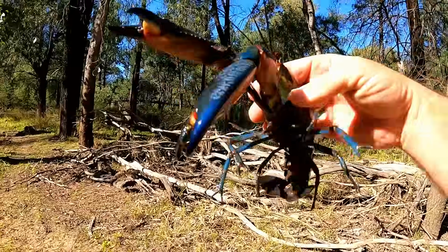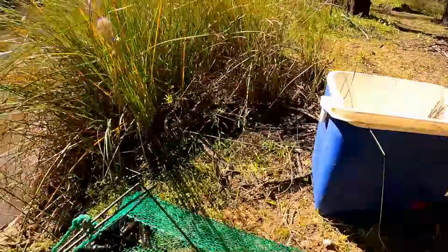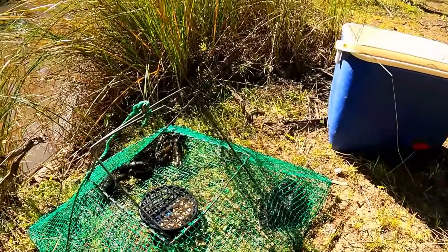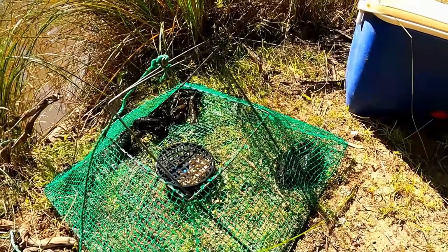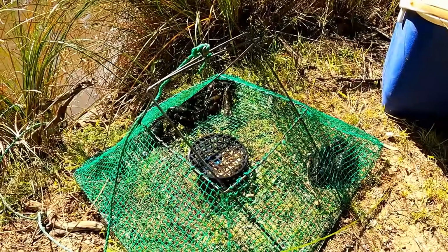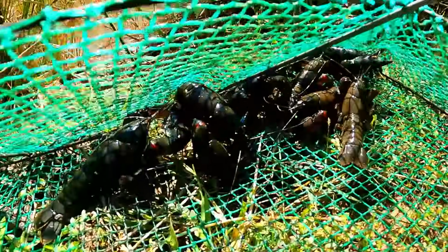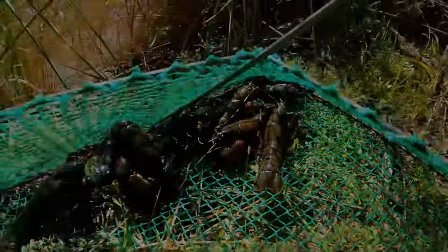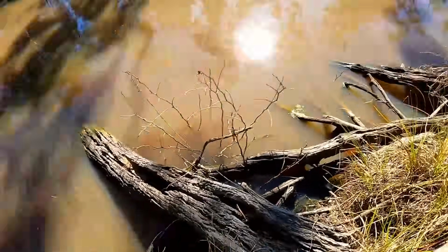And he is an absolute ripper. Gonna be full of meat too. I haven't had any in a while, so I think I'll probably just keep all those. I'll double check for eggs, but I really seriously doubt whether anything's gonna have eggs this time of year. Beauties. Trap number 3, which is the last trap for this particular hole.